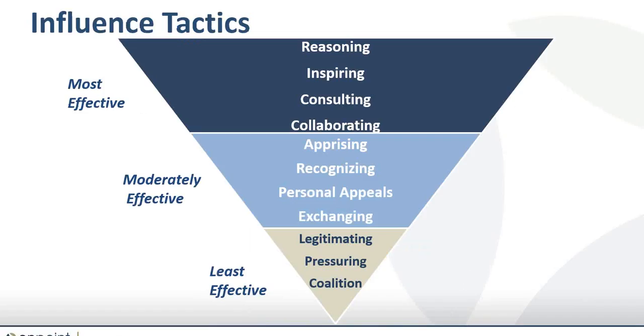And over the last 25 years or so, we've been involved in a project that's been led by a gentleman named Dr. Gary Yukl out of the University at Albany, where we've identified 11 influence tactics. And the study tried to answer two questions. The first is, what do effective influencers do? And what you're looking at now is a range of 11 tactics. Some are more positive than others, but all of them are appropriate given the nature of the situation.